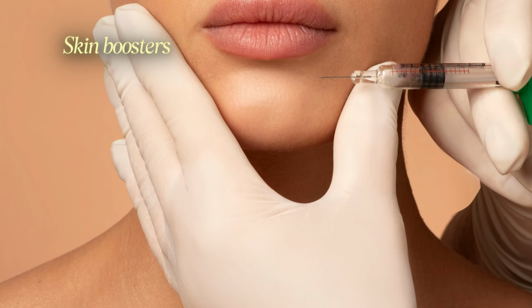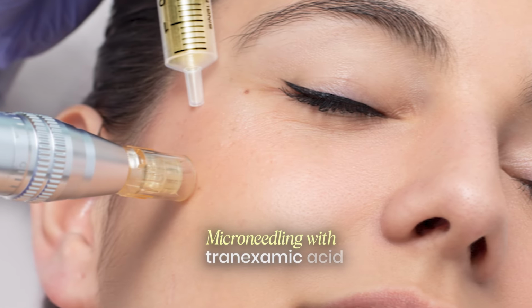Skin boosters is something that works extremely well because very often this is linked to a dryness component that is happening in the skin. So skin boosters really help to amp up that hydration and really work on that perioral pigmentation. There's also microneedling with tranexamic acid that works extremely well on perioral pigmentation. So that's another procedure that you can consider trying.